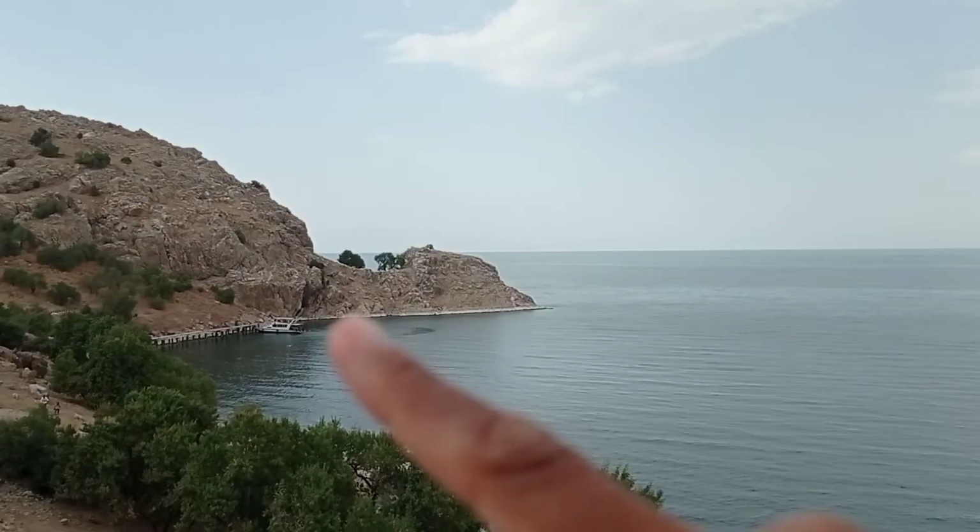So that is the boat. I'm going to come back to the boat. So I have had enough of exploring Akdamar Island. It's time for me to go back on the boat. We can have time to explore other things in the city.